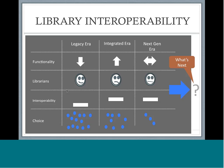Interoperability, however, stays about the same. So one of the things that we've noticed is the next-gen era, although it's based on what are theoretically called open systems and open APIs, which should allow that platform to provide other services, they're really built more and more as monolithic systems, which work well if you buy everything from a single supplier. This seems to be somewhat counter to the next-gen ethos.